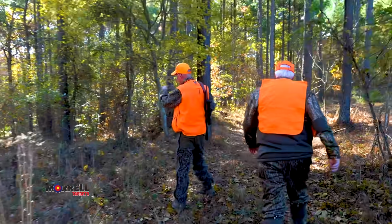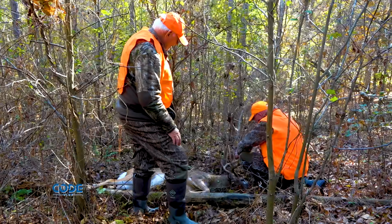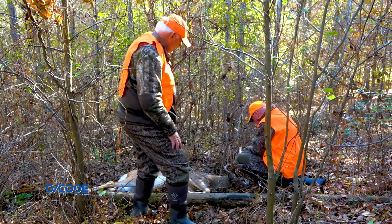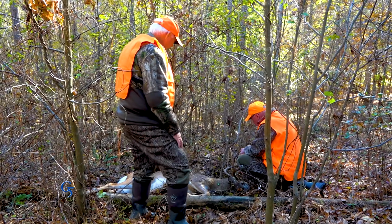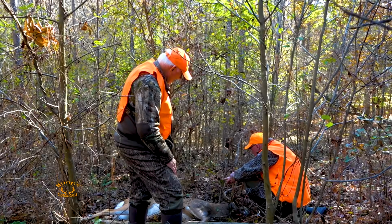So you can see his belly right there. He didn't make it far, and you can see those big old tines sticking up from here. Look at those G3s. Yeah, over there. Look at that. He's got one broken off right here. That little kicker on the inside's broken off right here. That one might make the wall, Mr. Hamby. I think it'll make the wall. Another little kicker coming off here.